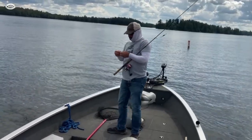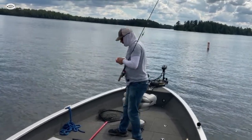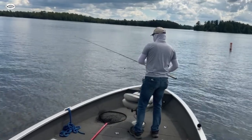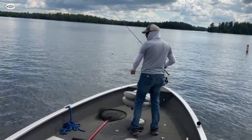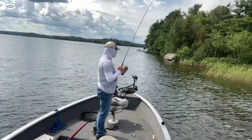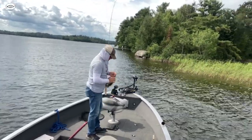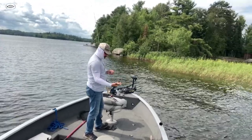Whoop! Send me your grandpa. Another one of them nice gills. Yeah. All right, we'll end with some size. That's another one of those 8-inchers.